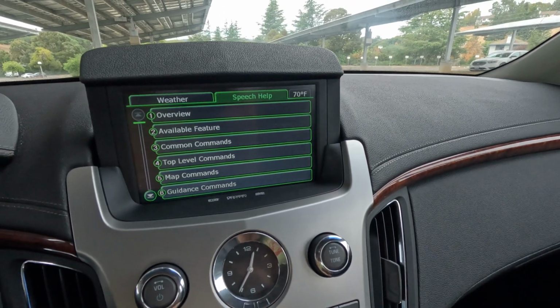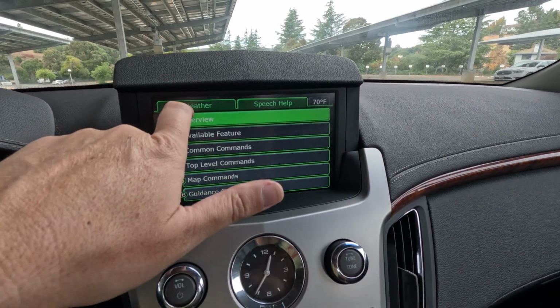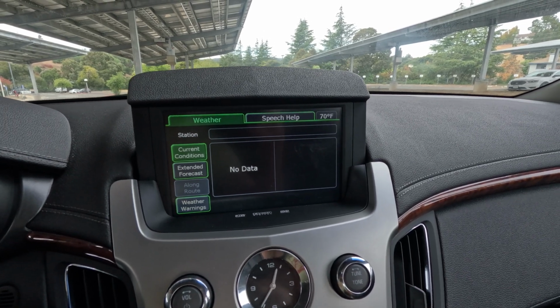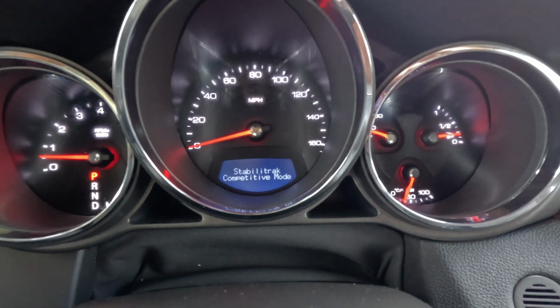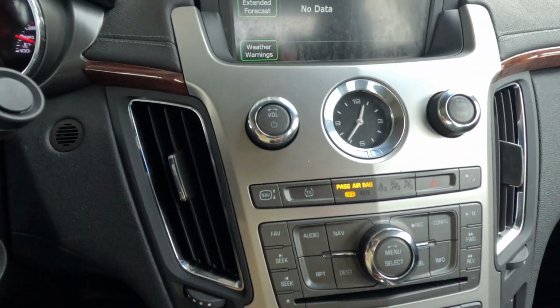Info. Ooh, okay. Speech help. I don't want any of that. This toggle works. Weather. Okay. Traction control. Ooh, competitive mode. Stabilitrack. That's fun. We'll leave that.